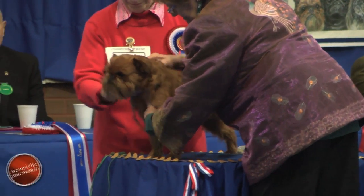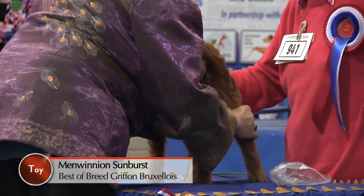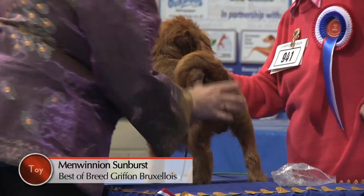On the table now, we have the Griffon best of breed. These were judged by Ian Miller.